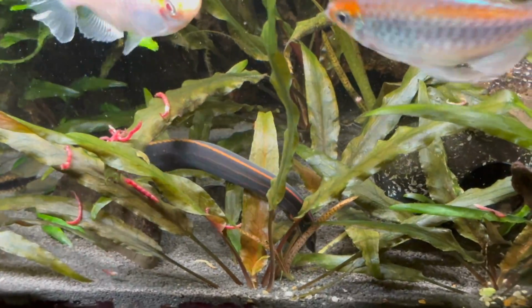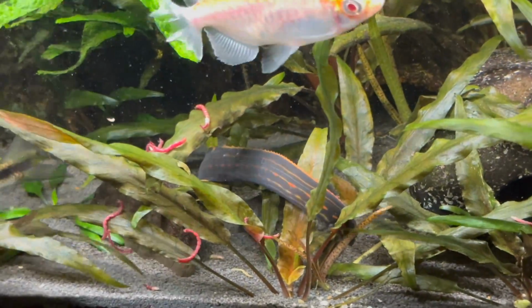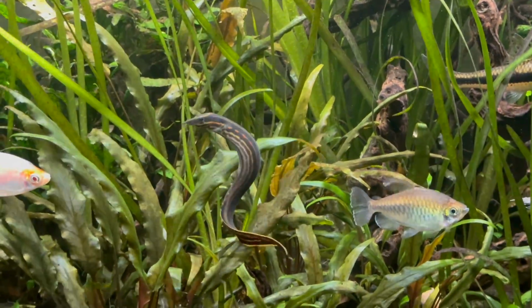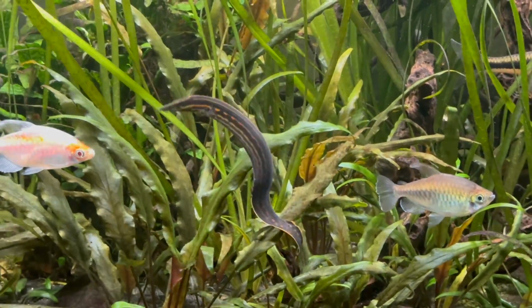And yeah, I was a little bit worried in regards to nutrition, but she seems to be doing fine, and she has a really healthy, thick body. So yeah, the bloodworms and the few pieces of shrimp she eats does seem to sustain her. And in case you're wondering, in regards to the dry food, she doesn't seem to touch any of it.